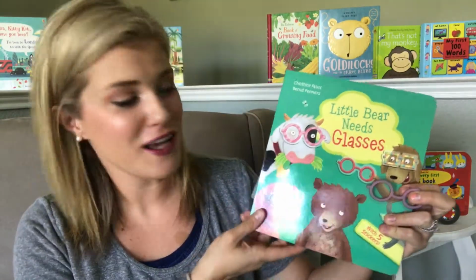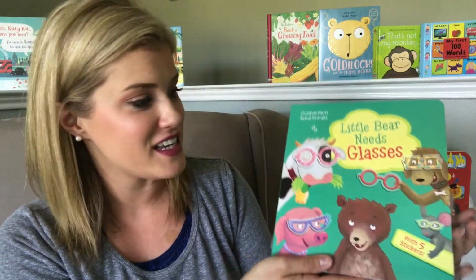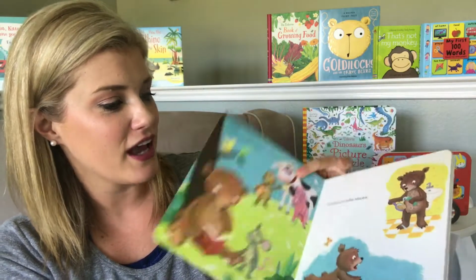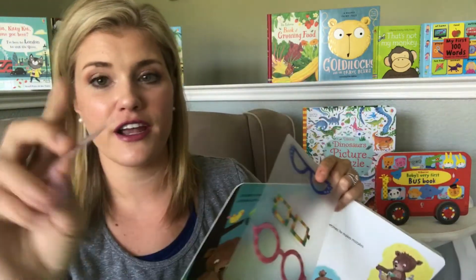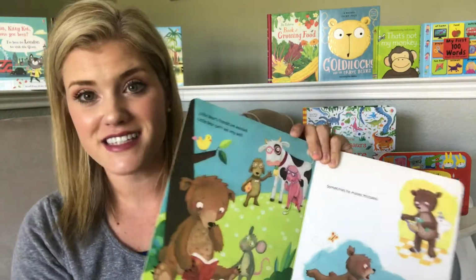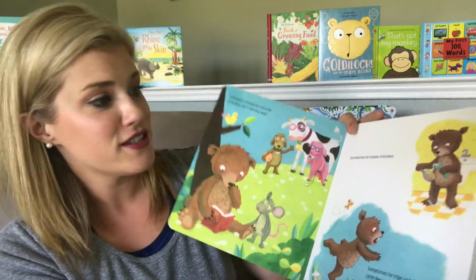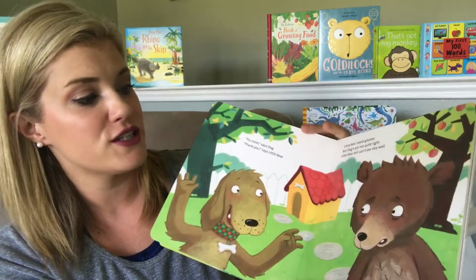This is a really fun storybook called Little Bear Needs Glasses, and it is guaranteed to just really charm your children. It comes with 5 re-stickable, very durable stickers here, and they're all different glasses that Little Bear is going to try on throughout the story. So this is just a really sweet story all about Little Bear and his friends.